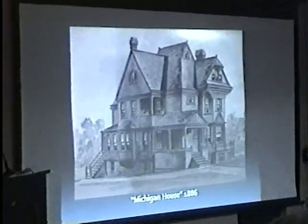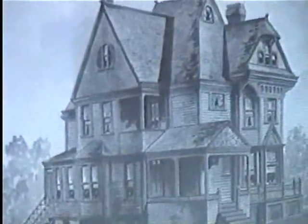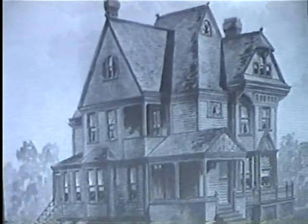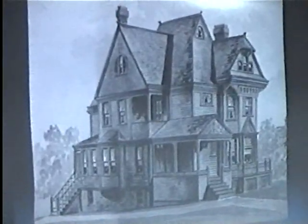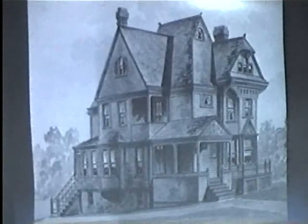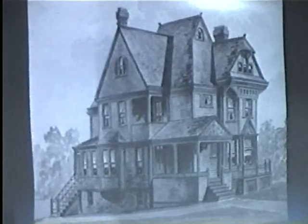First, let's remind ourselves of what preceded these kinds of houses that we've been looking at and that I'll be talking about. I got this out of a book. This was a proposed design dating from 1886, and it was called the Michigan House. And it's a good representative of what I'm going to call the Victorian House of the mid to late 1800s. Those houses did not feature the same kind of historical styles that we've just been through, and inside they were much different than the kinds of houses that are built in Pleasant Ridge.